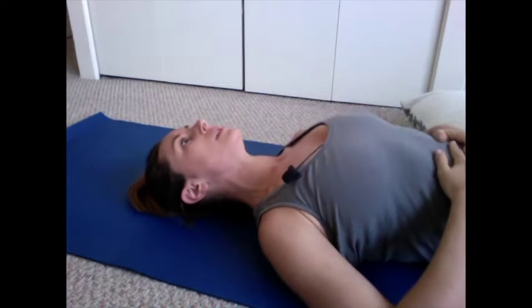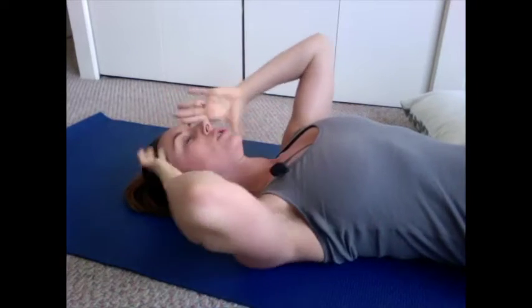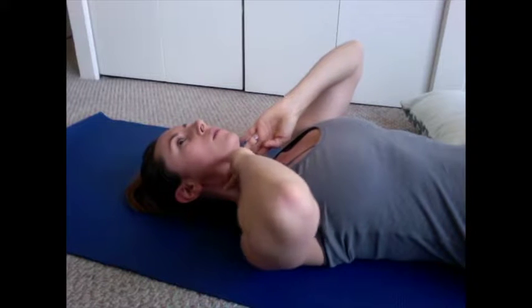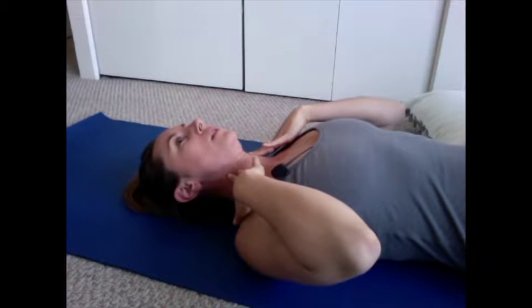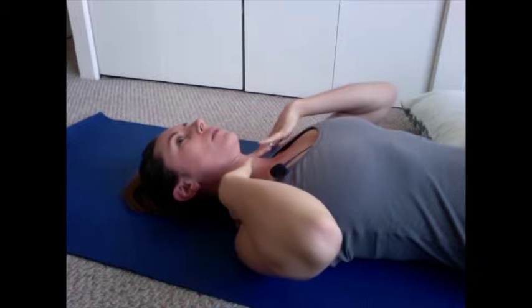So the way this exercise works is you're going to start on your back. You want your head to be in a neutral position, so forehead and chin should be about the same height. From here, you're going to take your hands, and I want you to feel your neck and really try and get your neck soft. It's a little hard when you're talking through it, but you should be able to feel, if you engage your neck muscles, how tight they feel, but we really want everything to be nice and soft and loose.